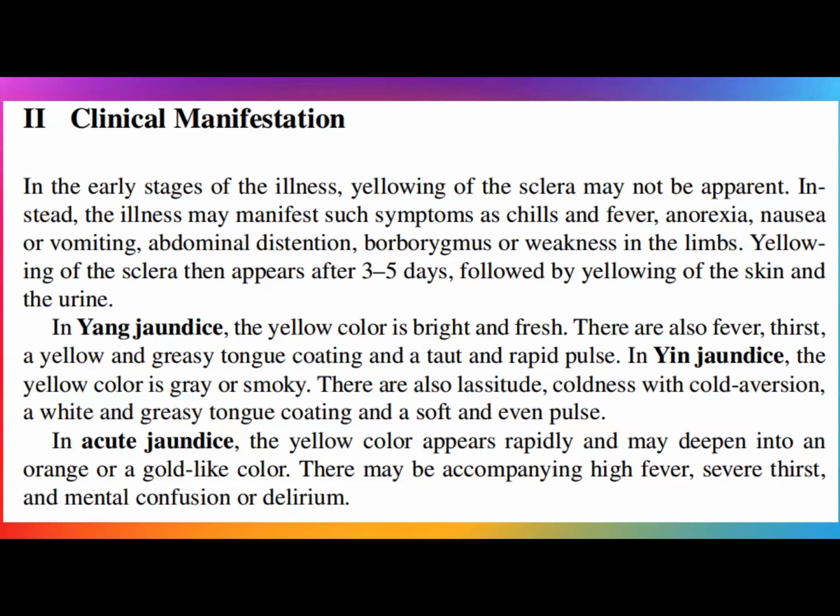Clinical manifestations. In the early stages of the illness, yellowing of the sclera may not be apparent. Instead, the illness may manifest such symptoms as chills and fever, anorexia, nausea or vomiting, abdominal distension, palpitations or weakness in the limbs. Yellowing of the sclera then appears after 3 to 5 days, followed by yellowing of the skin and urine.